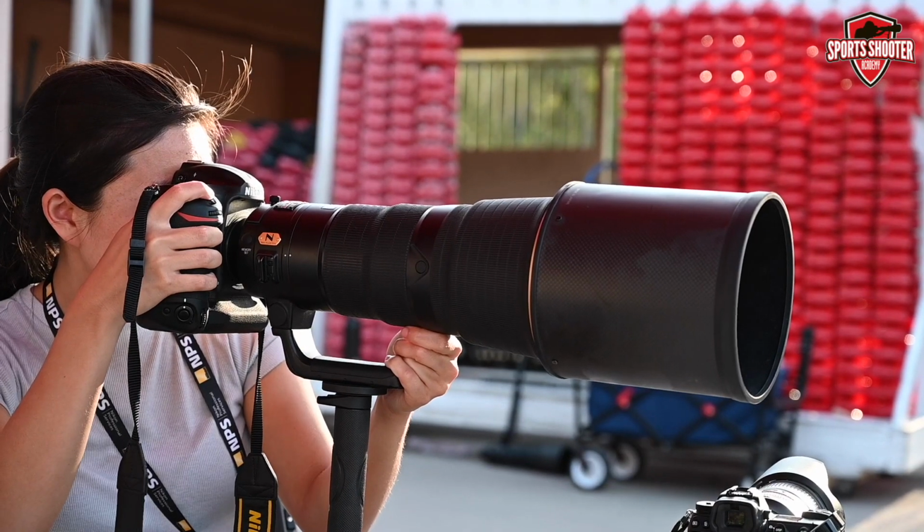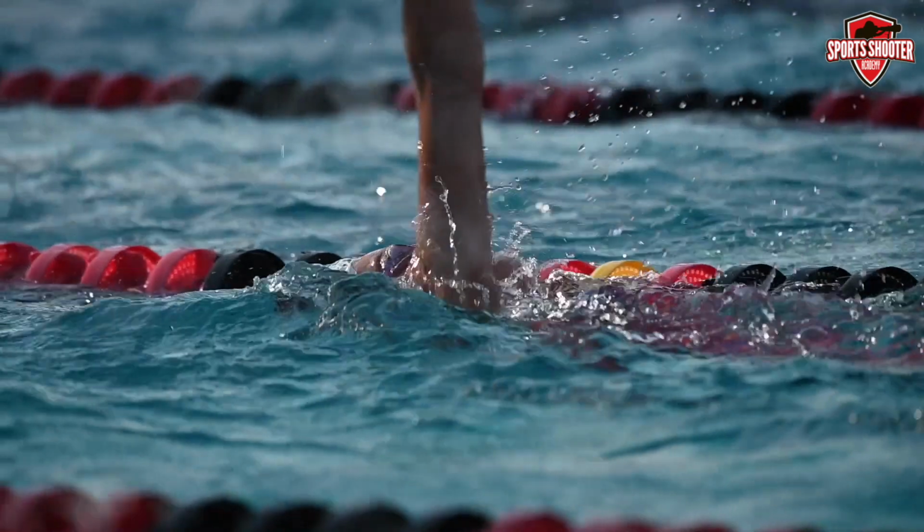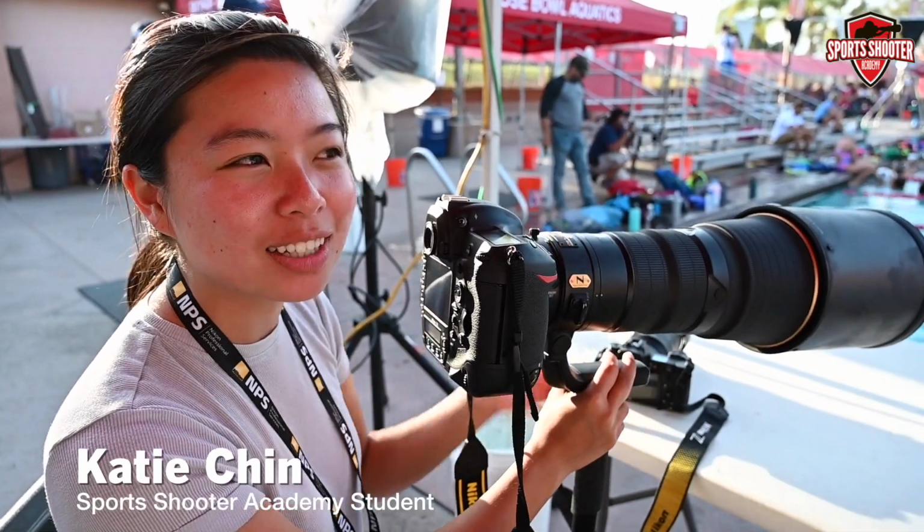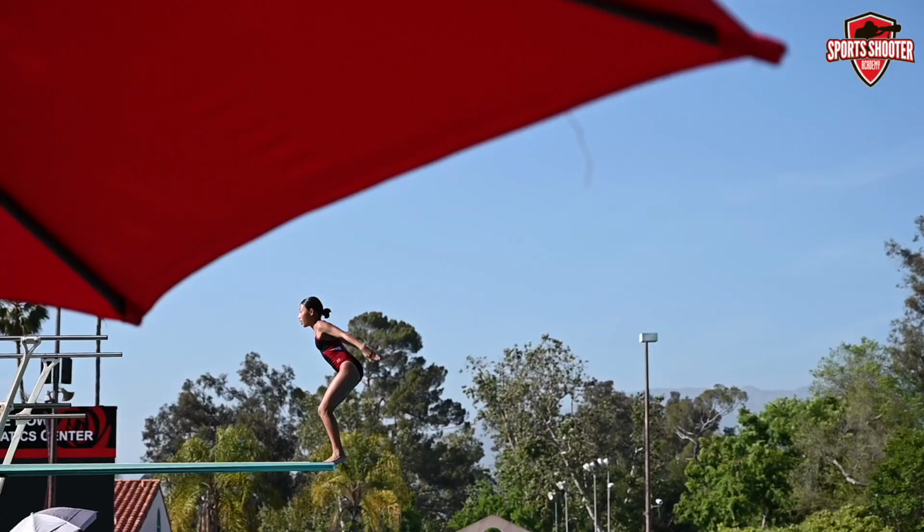I'm looking for light pockets. So there's areas where the light is really strong and then there's shadow behind it. And so the photos are coming out kind of like a spotlight, and the light's also really warm right now, so it's nice.